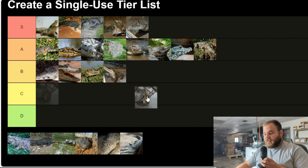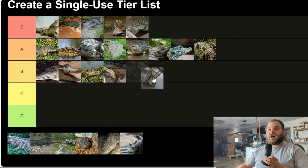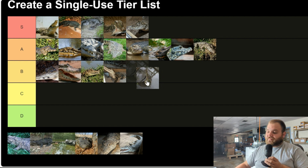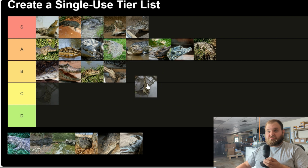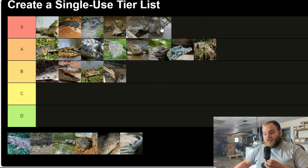Alright. Crocodilus niloticus, the Nile crocodile. Probably the most iconic of all crocodilians, up there with the salties and the American alligator. Native to East Africa, basically from Egypt all the way down to South Africa. What else is there to say about them? They're basically the crocodile you see on National Geographic, so S tier.